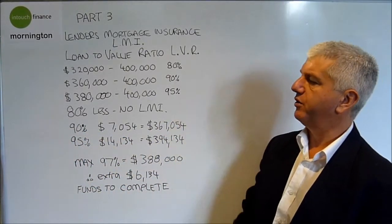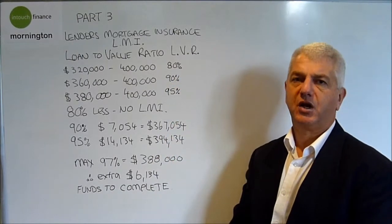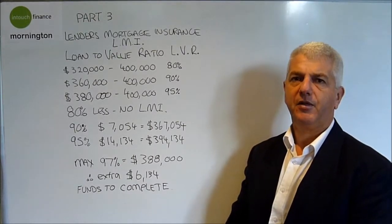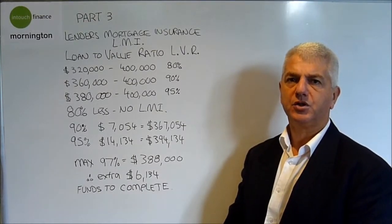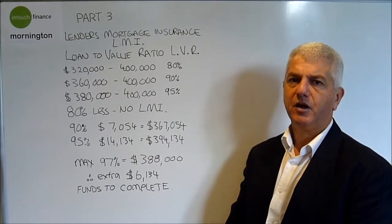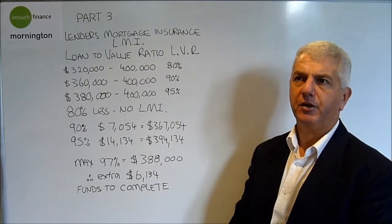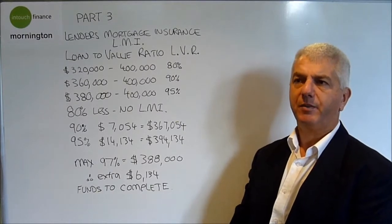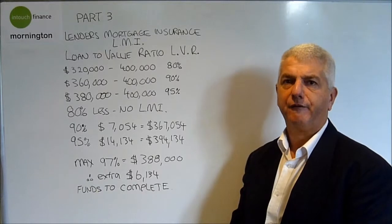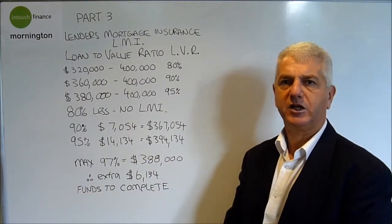The mortgage insurance is calculated on the loan to value ratio and also the loan amount. So the more you borrow, the greater the loan amount, the higher the lender's mortgage insurance premium will be, and the greater the loan to value ratio will also equate to a higher lender's mortgage insurance premium. So the difference between borrowing 81% on a $300,000 loan and 95% on a $500,000 loan, they're the extremes of what you'd expect to pay.